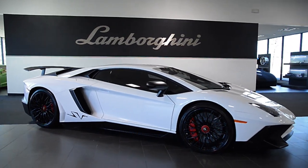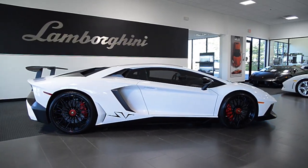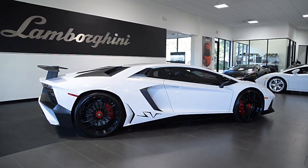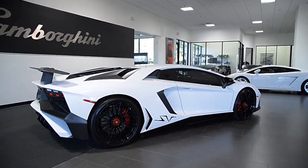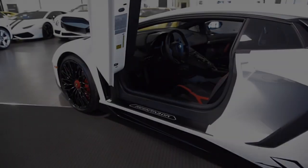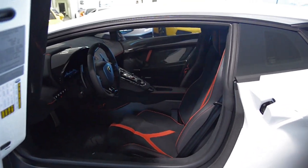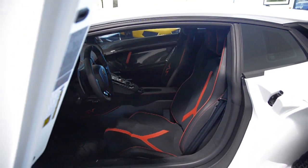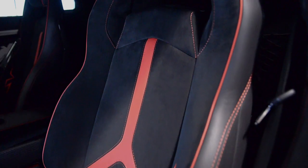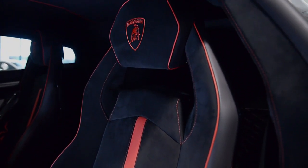Lamborghini Dallas proudly presents this 2016 Lamborghini Aventador LP750-4 SV. Equipped with a 6.5-liter, 750-horsepower V12 engine and a 7-speed ISR transmission with all-wheel drive, this car is finished in a beautiful Bianco Isis exterior color and Nero Cosmus Alcantara interior, along with carbon fiber trim and red contrast stitching throughout.